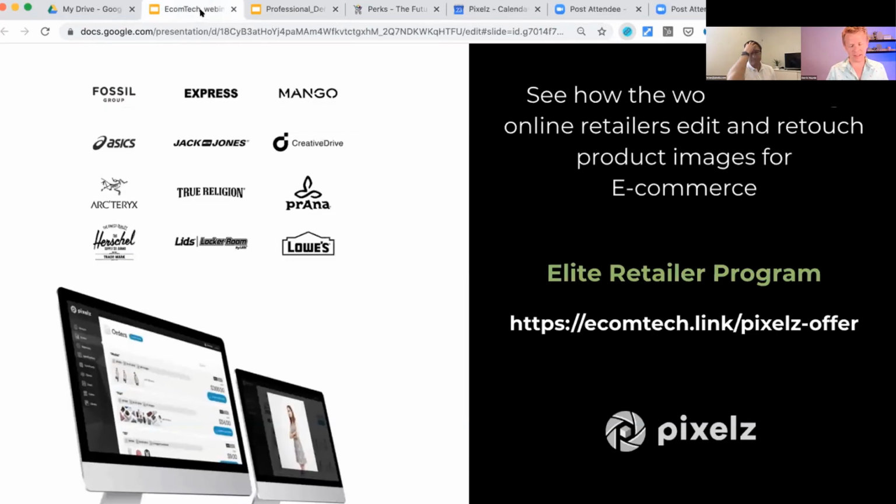So I love it. And I love the idea of bringing augmented reality onto the site. And I think I've heard from people, a lot of merchants want this, a lot of consumers want this.